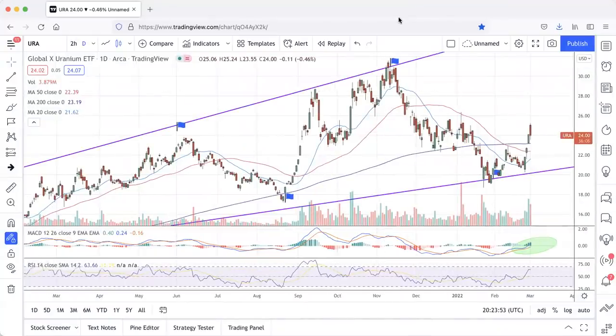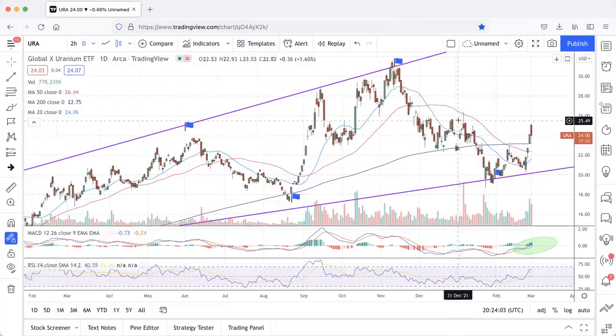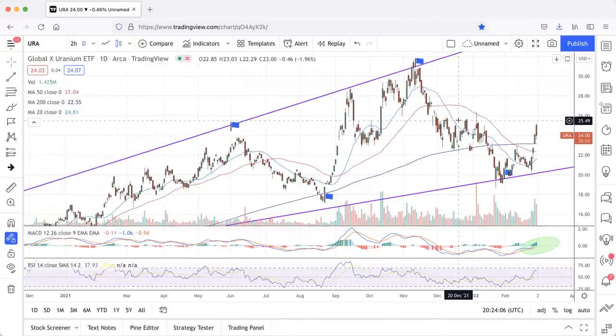URA slightly down on the day. We did see some dip buying come in. It was green about 10 minutes ago. We'll see if we can close in the green, which obviously would be a good sign. Naturally, we'll see profit taking in sectors that have big moves over the course of a few days.